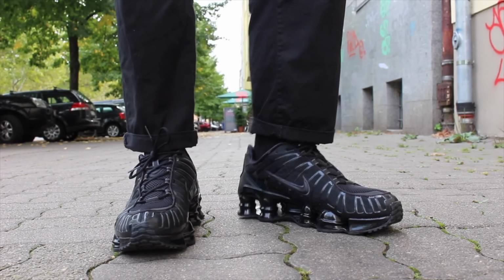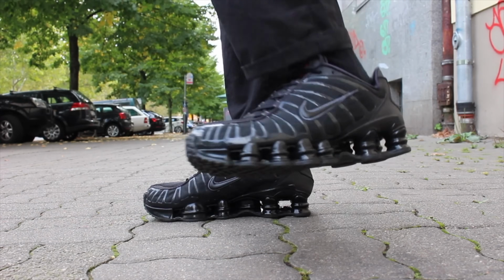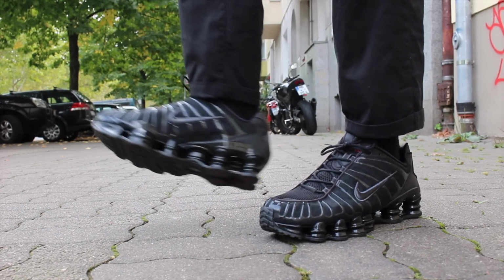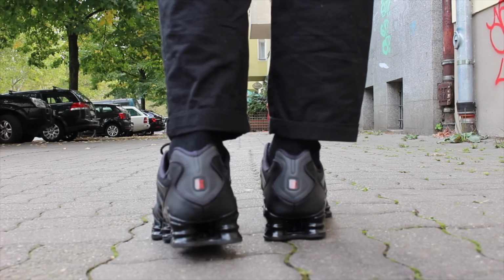They're also really popular in Europe. In fact, every time the sneaker restocks, it sells out pretty much immediately. For sizing on these, they definitely do fit pretty big. There's quite a bit of heel slippage, so go a half size down than whatever your normal Nike size is.